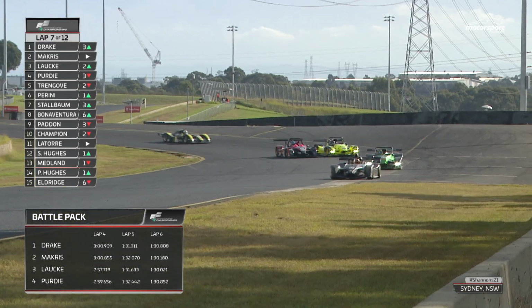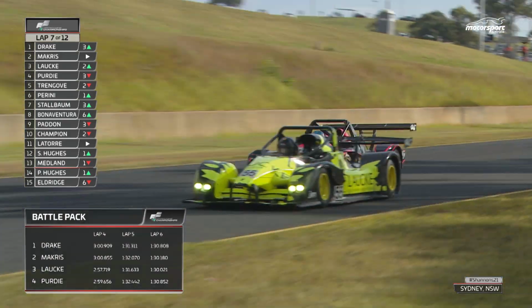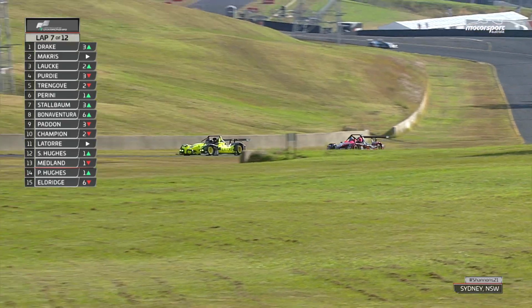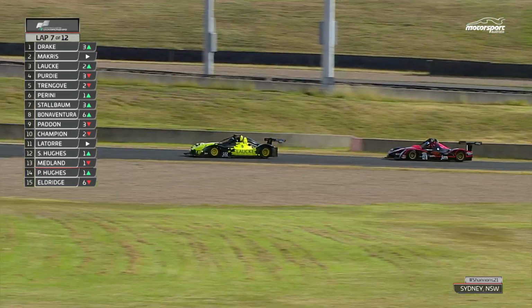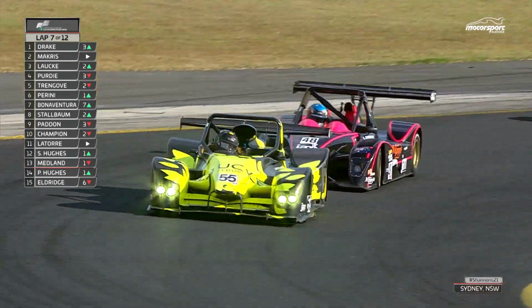Lauke running wide, shows the inside to Blake Purdy. Blake Purdy doesn't run him off the track, does it politely, and says, righto, thank you. I'll duck back in behind, maybe one more lap, Mark, and then I'll have a good look at the other 2 in front because he is a genuine outright contender.